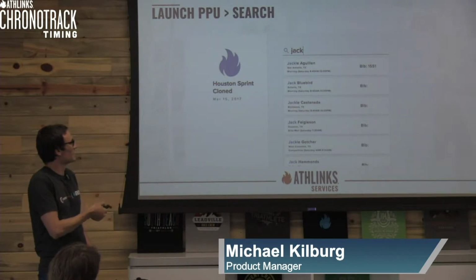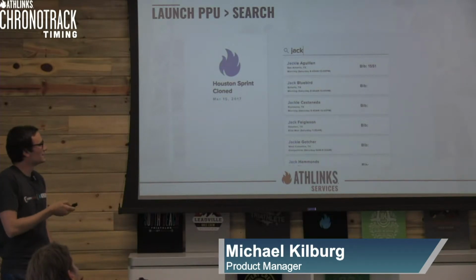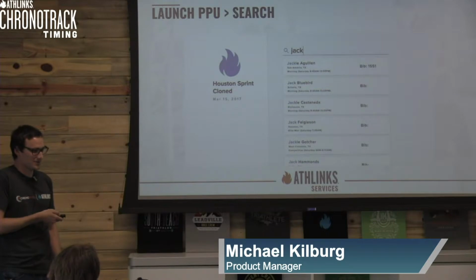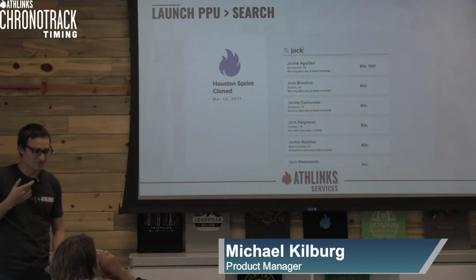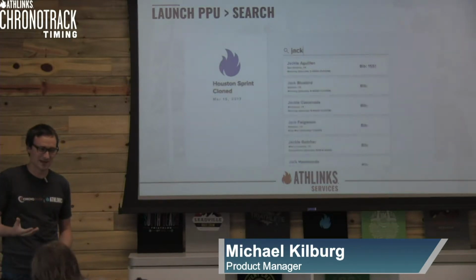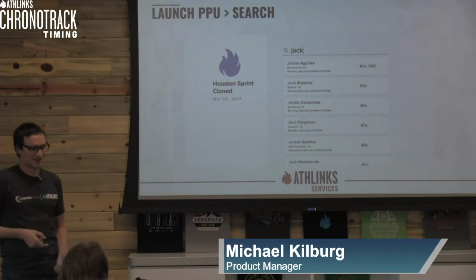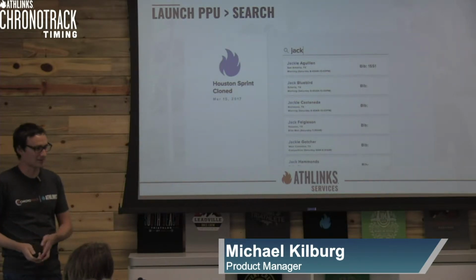Within those results right now, we are showing the hometown, the reg choice, and bib information, as well as the name. And one thing to note here is that if you are using barcodes and you told people to bring in the registration receipt that has the scannable barcode, as long as you're clicked into that field, when you scan that barcode, it will automatically forward you to the athlete page.